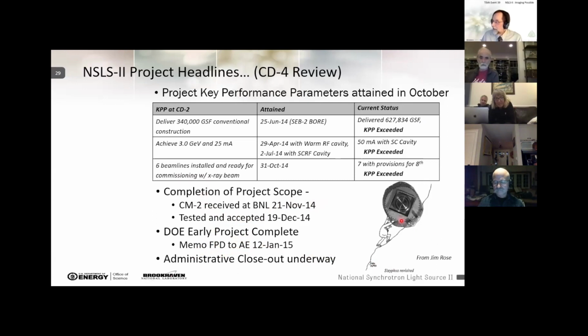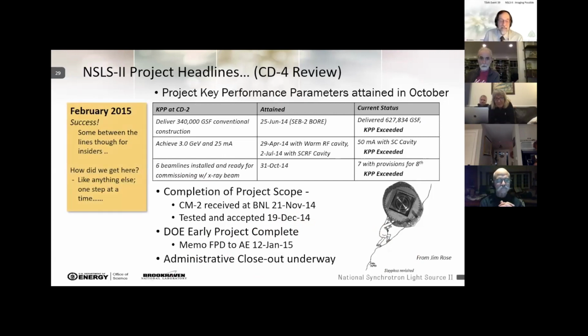But this was great. Jim Rose, who's in the neighborhood, one of the best engineers I've ever met, came up with this. He says it's Sisyphus revisited, because the RF cavity was just like that. You'd push it up the hill, something would go wrong, it would come back. You'd push it up the hill, it would come back. So certainly for those of us who saw it going on day by day, that had a lot of good messages in it. So it was communication in a different kind of way.